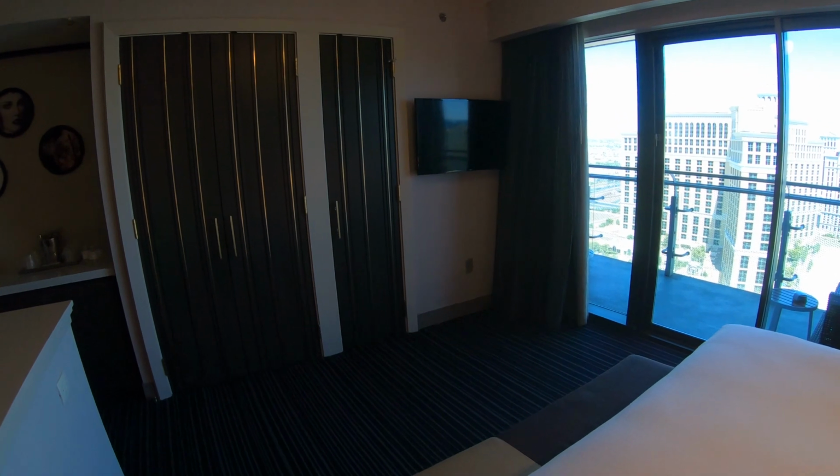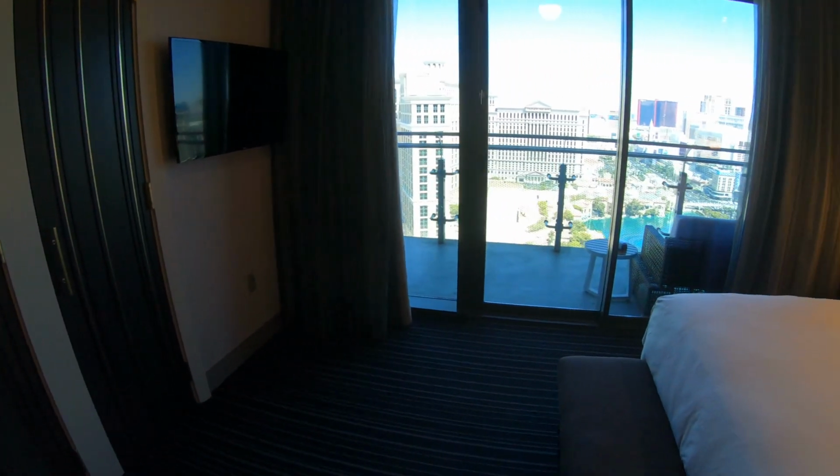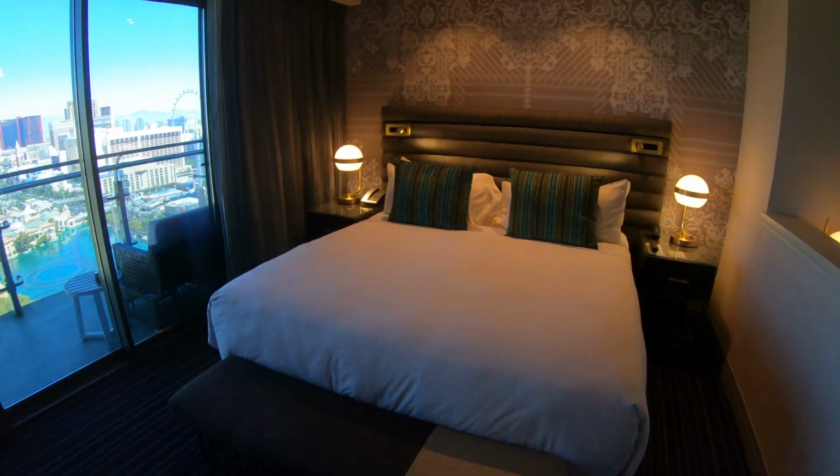So I stayed here 5 or 6 nights, and I have to say the bed was very comfortable, no issues there, and the room was very clean also, I'd like to add.